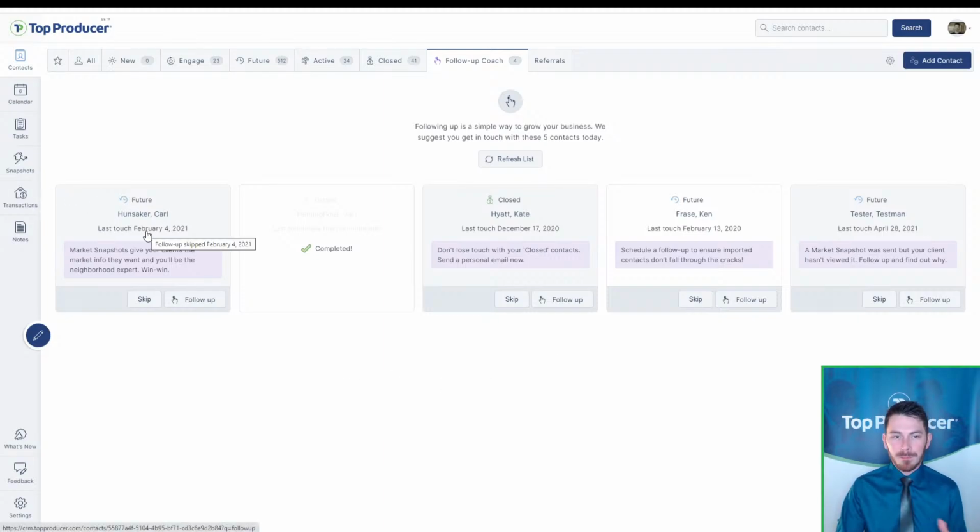So, in a nutshell, market snapshots are a custom market report that you can send out to any contact of yours. So for sellers, for buyers, past clients, new leads, it doesn't matter. It's something of value that answers the question everyone's wondering: how is the market? Whether they're a past client or a new lead, everyone wants to know when the best time to buy is, when the best time to sell is. And with Market Snapshot, with a couple clicks, you can provide them with that information tailored to them with your branding attached to the whole thing, which is obviously a huge advantage.